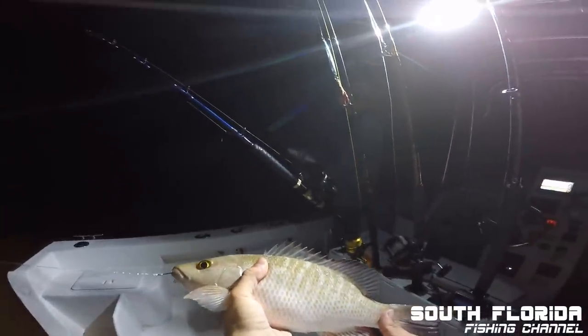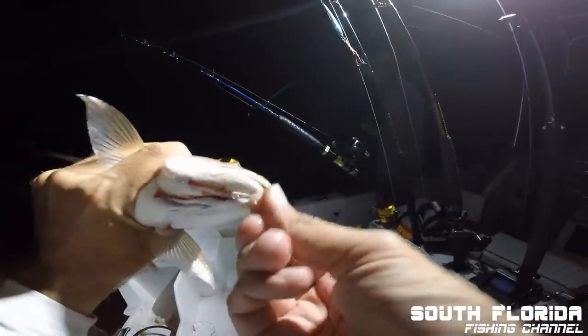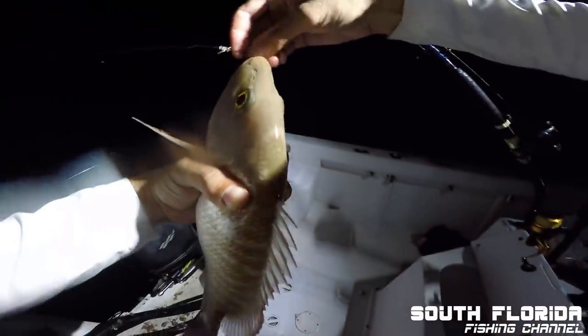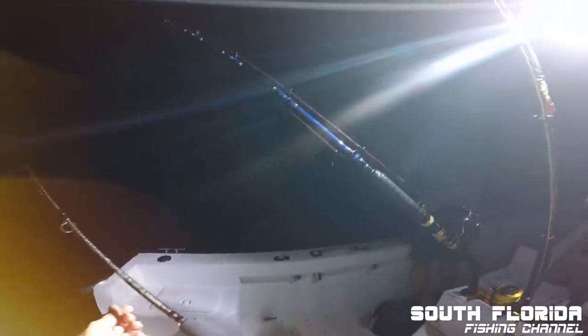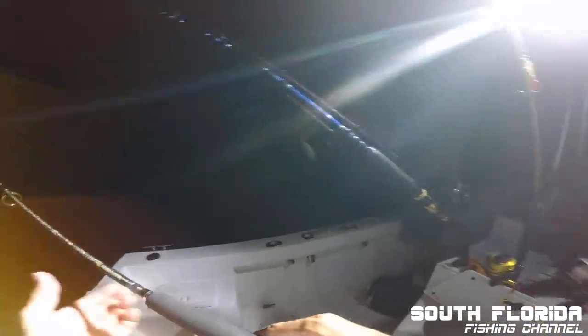How's yours looking over there? It looks pretty juicy too. He's a keeper, right? Oh yeah. Perfect hook right through the lip. Whoa. All right. Dude, I love mangrove snapper, so this is great. They're actually one of my favorite snapper. That's a solid one right there. Still on there? It sounds meaty, whatever it is. Oh, grunt, grunt. Oh yeah, feels good, whatever it is.